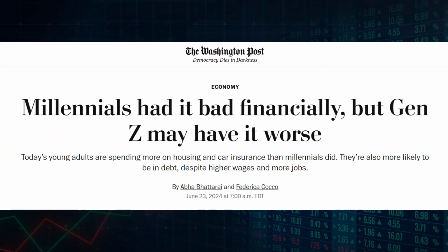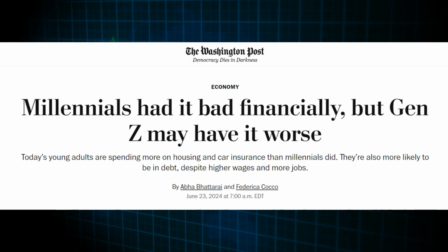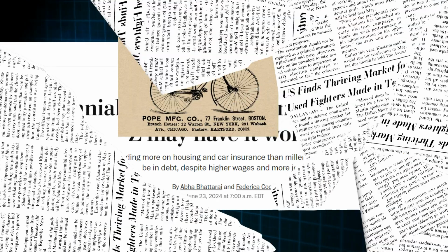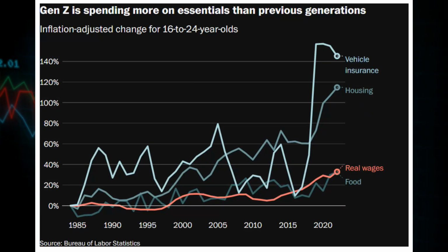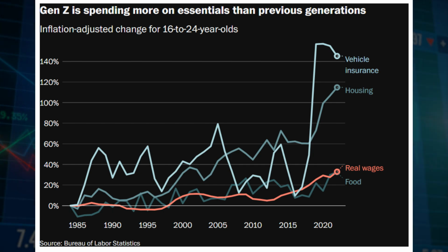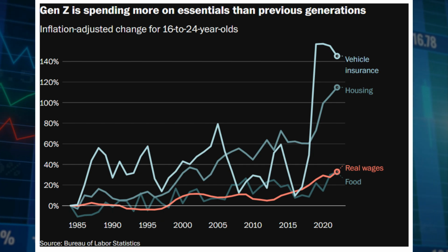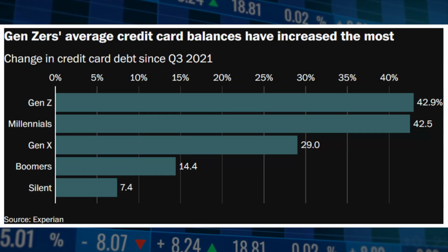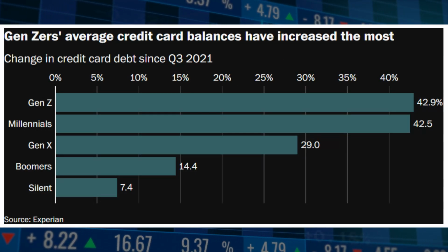They say millennials had it bad financially, but Gen Z may have it even worse. Why? Because Gen Z is spending more on essentials than any previous generation. Whether we're talking about vehicle insurance, housing, or food, their real wages are not really catching up with any of those expenses. Not even close. When we talk about inflation and higher rates and credit card delinquencies, guess who's impacted the most?